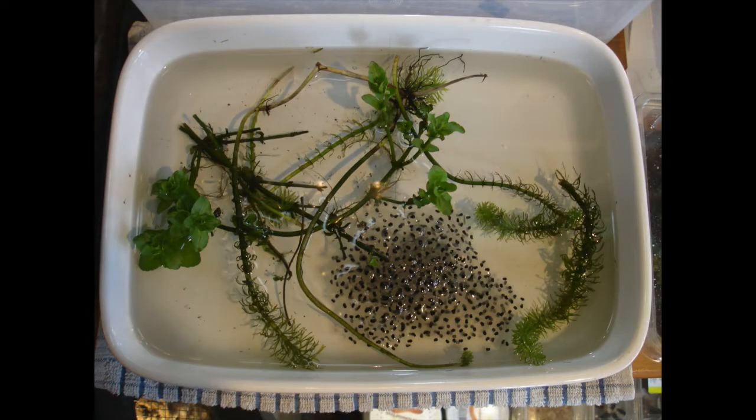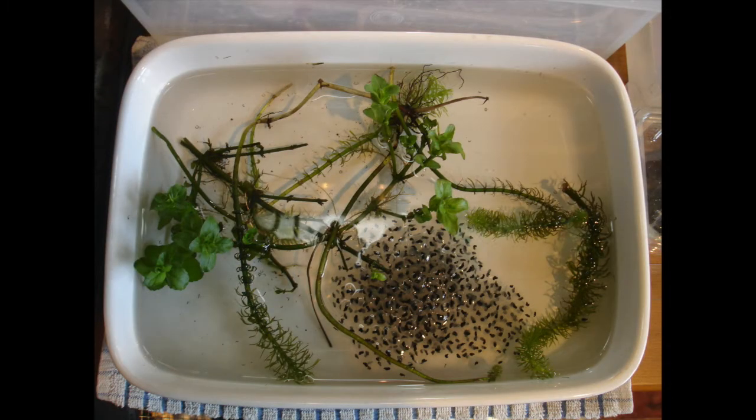Okay, this is day two, and the eggs have started to elongate a little bit. And the next day, the eggs are even more sort of comma shaped. It's worth mentioning that I'm keeping these in my reptile room, which is fairly warm. That may be one reason why they're developing so quickly.